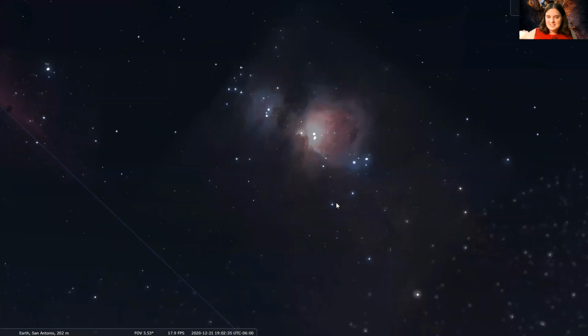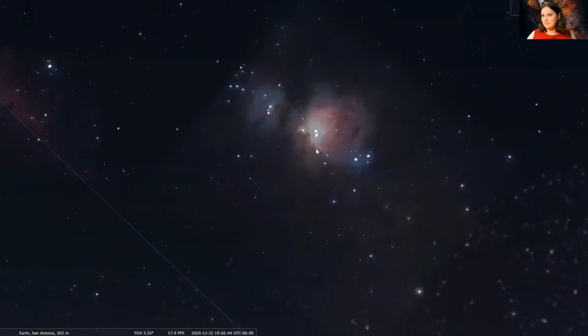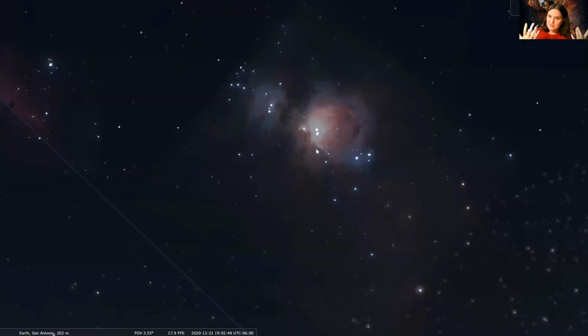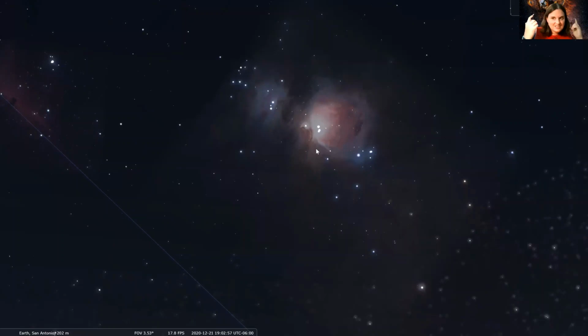In fact, inside the nebula right here, these little tiny stars, one of them which I pointed to, is a baby star. It's one of the newly formed stars from the Orion Nebula. So you may ask, what's inside a nebula that it creates stars? Well, what if I told you that the majority of the elements that are on the periodic table of elements exist inside a nebula?